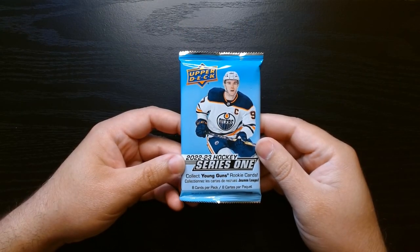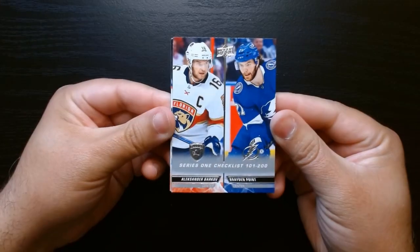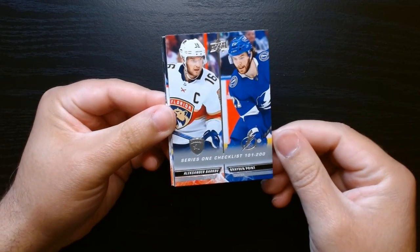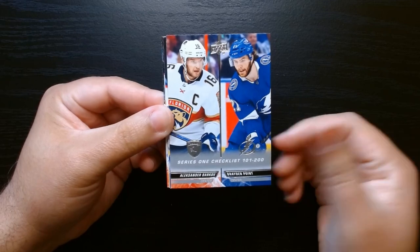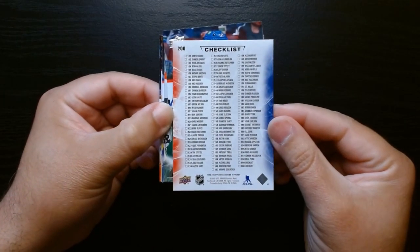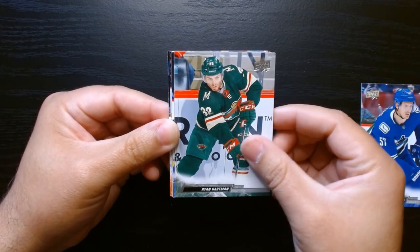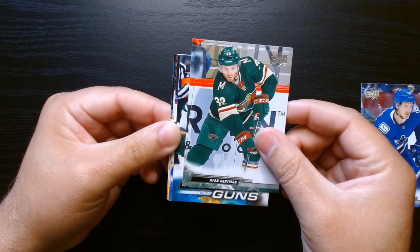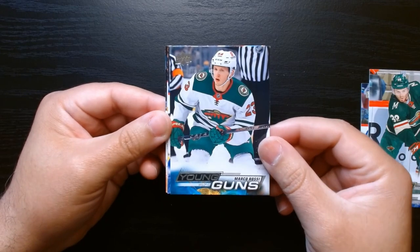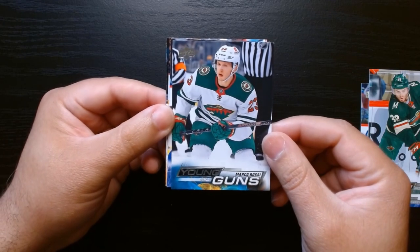And here we are with our fourth and final pack. Hey, another checklist. Barkov and Brayden Point. Oh, the other one was 1 to 100. This one is 101 to 200. Look at that. We got two checklists in Series 1. Tyler Myers. Okay, and we got a Young Guns for the Minnesota Wild. Marco Rossi. That's a cool one. I think Rossi has done decently.